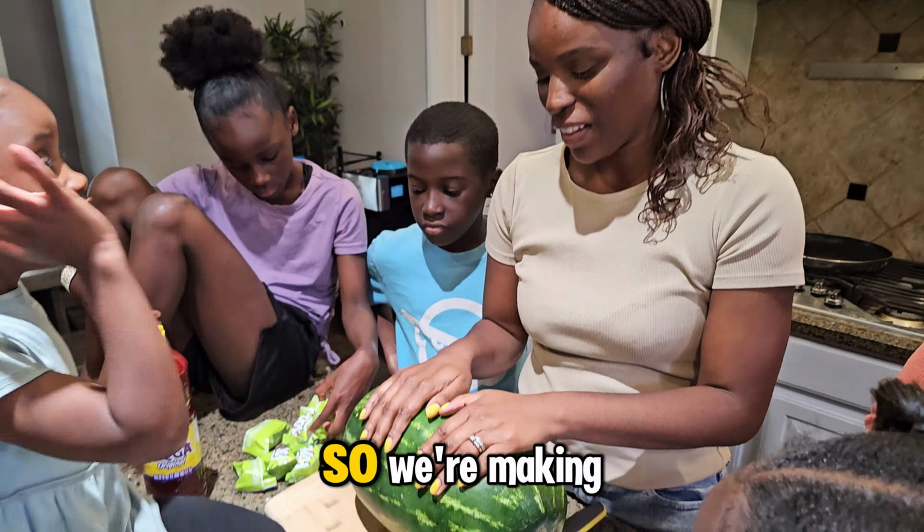All right, guys, we just realized that it's extremely difficult to poke them into the back of the watermelon. So we're not going to use a popsicle stick. We're going to give them their own individual place to work with and fruit roll-ups to work with. Mommy's going to demonstrate how it's supposed to look. Okay, so we have your watermelon. You grab your fruit roll-up. Got to wrap it around.